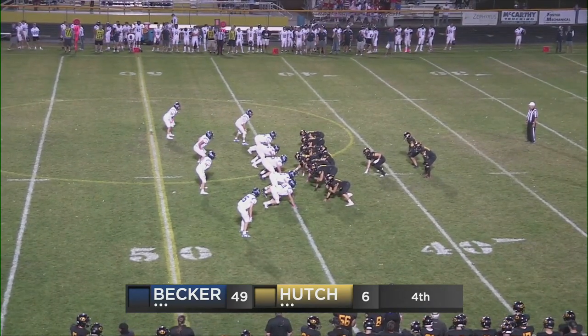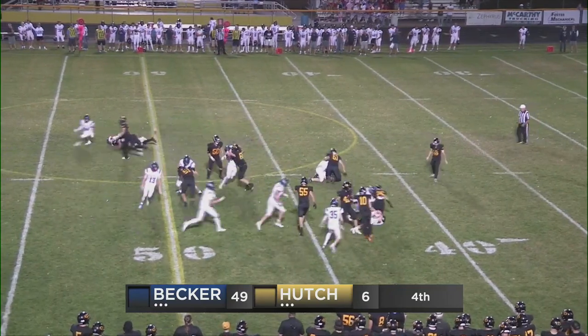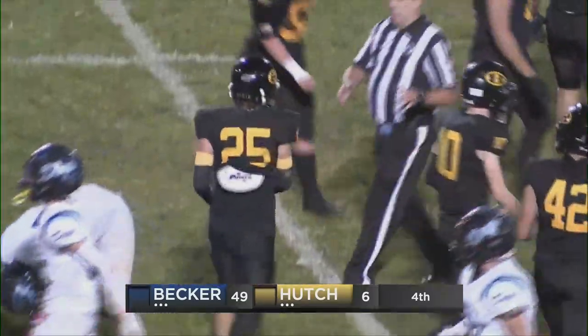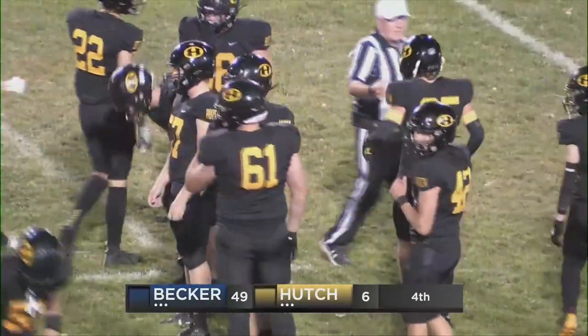Over 9 minutes to play as Smith ducks it under center. And Smith is going to hand it off on the left side, run to Adi again. Adi gets cut down in the backfield. No gain on the play. Brings up 2nd down and 10.